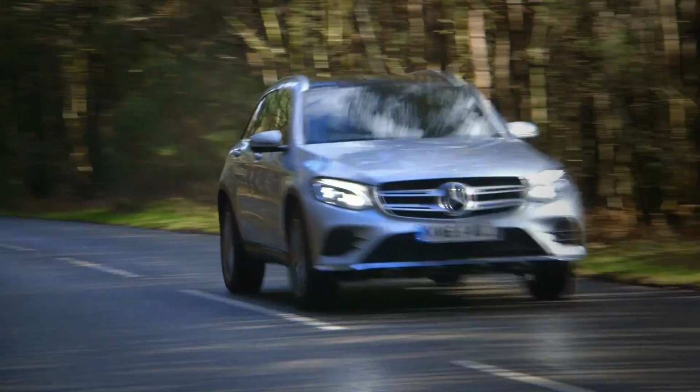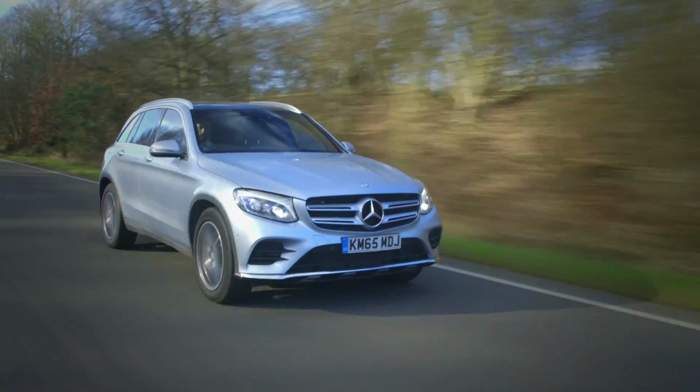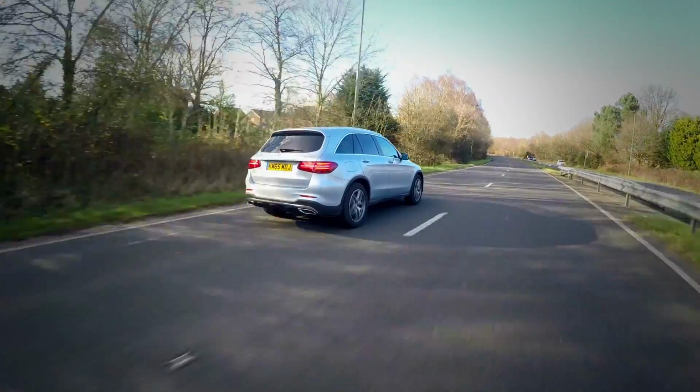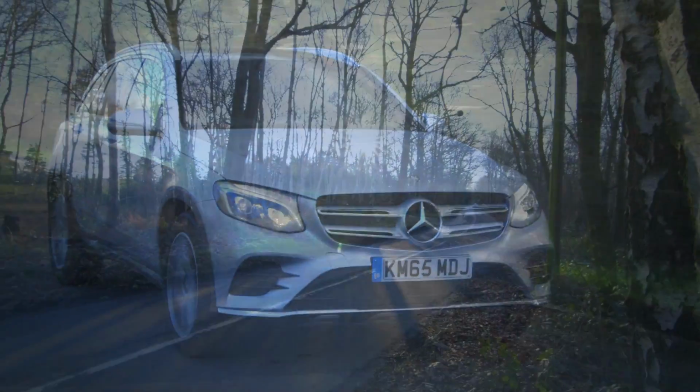The GLC is a compelling alternative to the usual suspects in this class, and if you like the looks, interior quality, generous amount of kit and surprising practicality, you'll be more than happy with your new Mercedes. Niggles with the diesel refinement and ride comfort on some versions remain, but put those aside and the GLC is an excellent all-rounder that's well worth your attention.